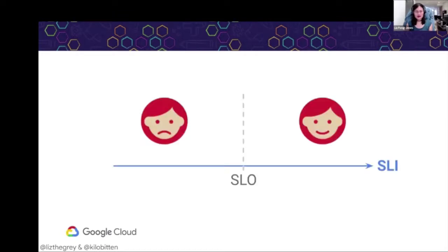So in order to define what an SLI means, we have to think about those good user and bad user experiences. To think about, is an individual user journey happy, or is it one that made the user dissatisfied with us in some way, big or small? And that's kind of how we wind up defining service level indicators. Right. We want them to be able to tell us whether each interaction was successful enough.